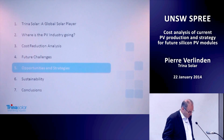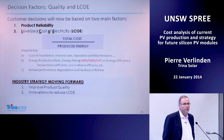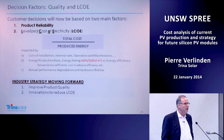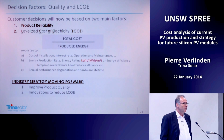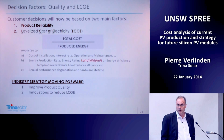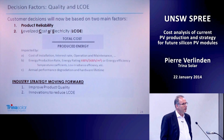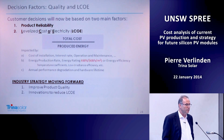Okay, opportunities and strategies. What we have seen in the market last year is a major change. Before, a lot of customers were looking for the cheapest module. Where is the cheapest module? Where is the producer of the cheapest module? And today what we see is that everybody is offering pretty much the same module, pretty much at the same price. So the customers are looking for quality.